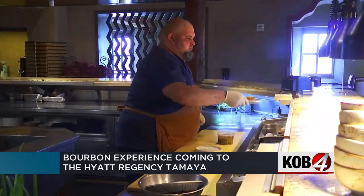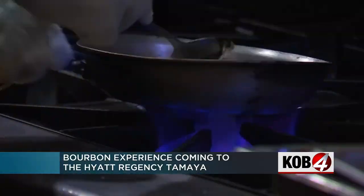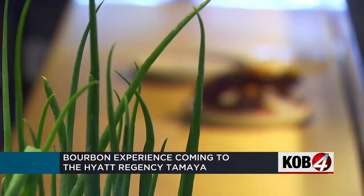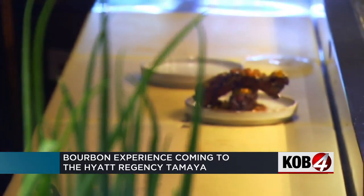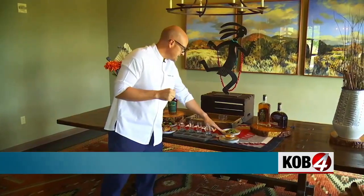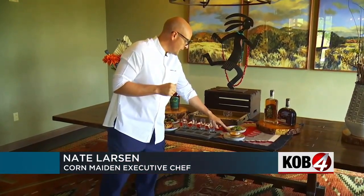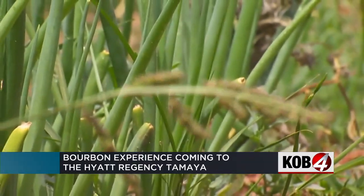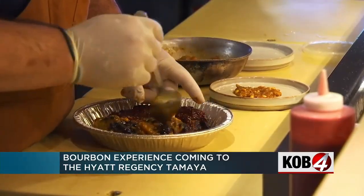Before glasses are poured for the public this Sunday, KOB 4 got a private look at a new bourbon experience coming to the Corn Maiden at the Hyatt Regency Tamaya in Bernalillo. The squash that's on this plate is from the garden, and the scallions on top of it. We actually pulled that out of the garden yesterday afternoon. And before a single guest arrived, the prep work is already underway.